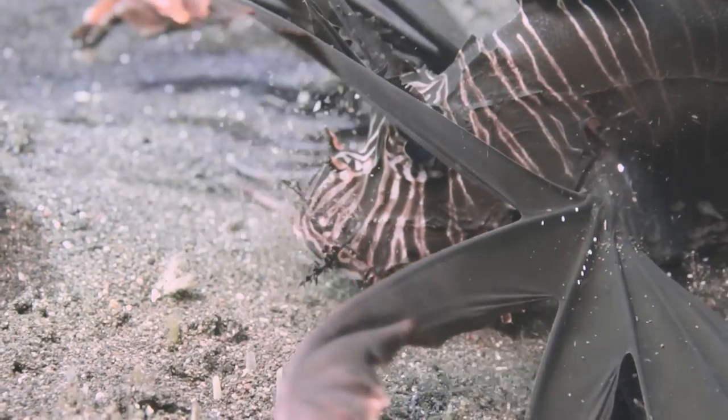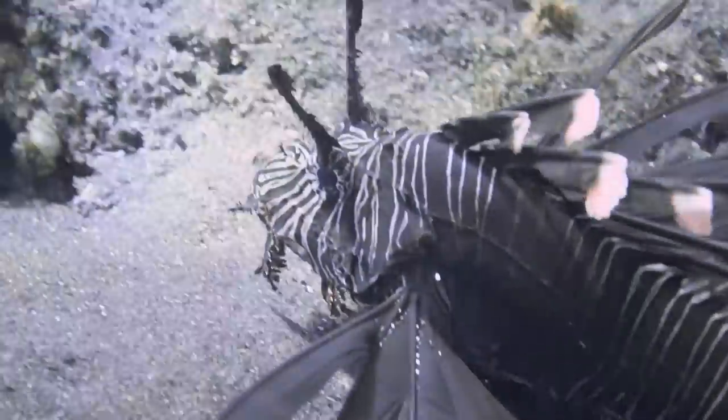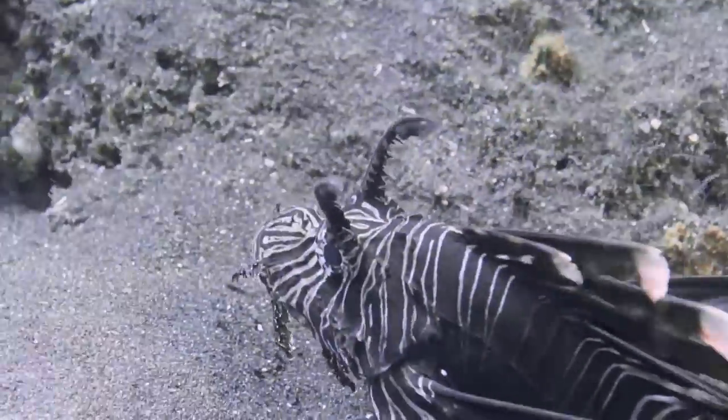But the lionfish has a secret weapon that can only be seen with a very special high-speed camera and a very hungry fish.